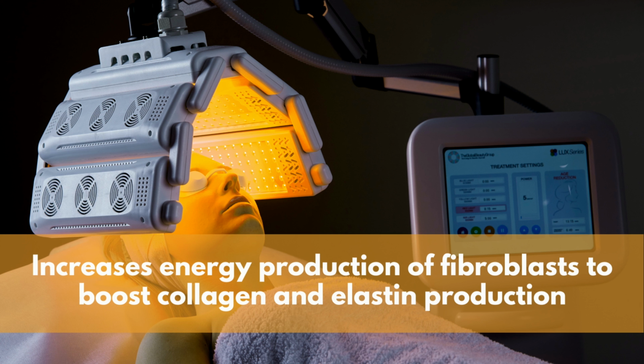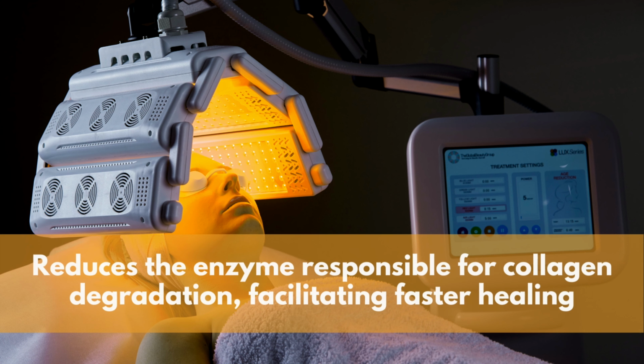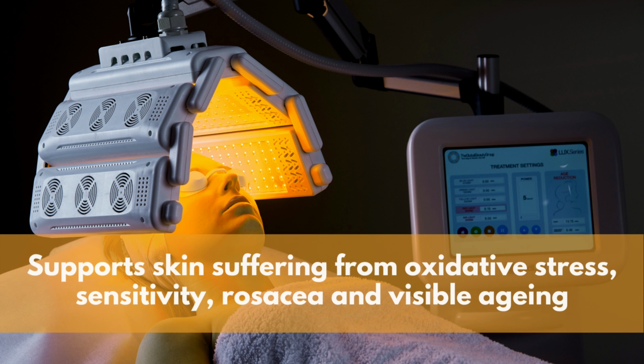Yellow light reduces the enzyme that's responsible for collagen degradation, facilitates faster healing of the skin, and reduces erythema. This makes yellow light incredible for targeting skin suffering from oxidative stress, sensitive skins, rosacea, and for optimizing anti-aging benefits.